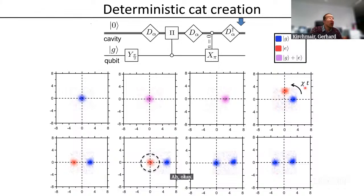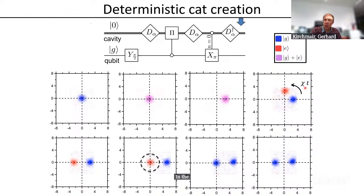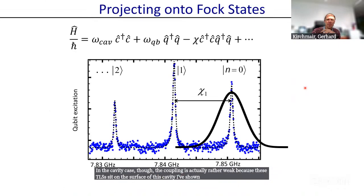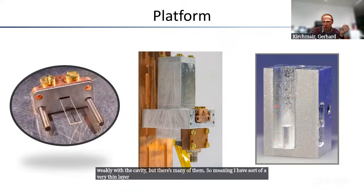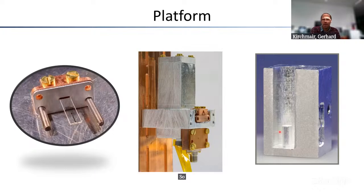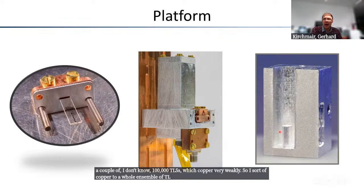Okay. So also a very good question. In the cavity case, it's essentially just a dipole-dipole interaction, meaning the dipole moment of the TLS couples to the electric field in the cavity. In the cavity case, though, the coupling is actually rather weak, because these TLSs sit on the surface of this cavity I've shown, and they interact very, very weakly with the cavity, but there are many of them. I have a very thin layer only at the wall or maybe at the post. So there are possibly a couple, I don't know, 100,000 TLSs, which couple very weakly. So I couple to a whole ensemble of TLS systems. But all of them, in some sense, have some coherence, coming essentially just from being coupled to the same cavity field. So they can inject back energy at the right phase.